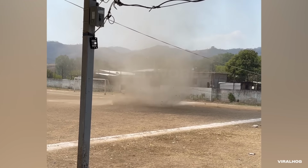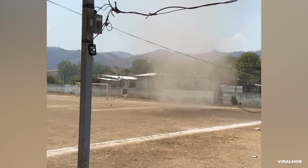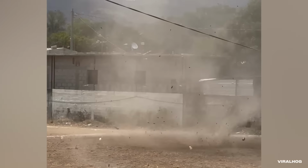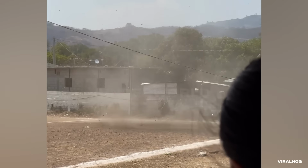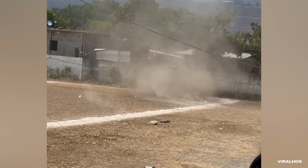Notice how this dust devil is more prominent over the dirt field than on the sideline. It's unclear what happened after the storm moved through, but we assume everyone had a good laugh and returned to finish the game.